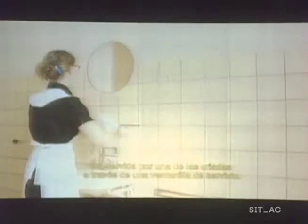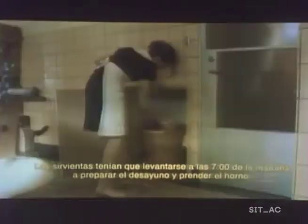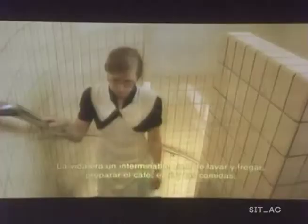This is the room where food prepared in the kitchen was served through the serving hatch by one of the maids. The servants had to be up at 7:30 in the morning to get the breakfast ready and put the stove on. Life was one long cycle of washing and scrubbing, preparing tea, coffee and meals, and then clearing up afterwards.